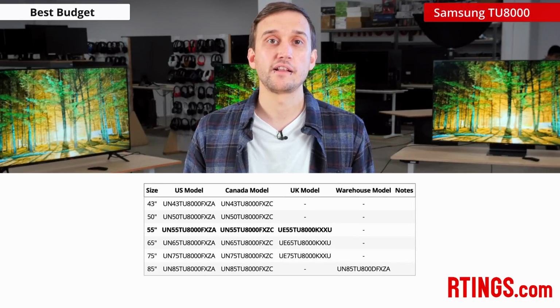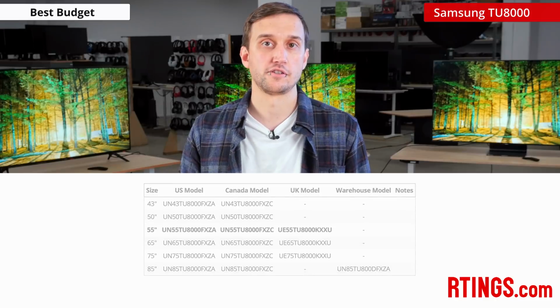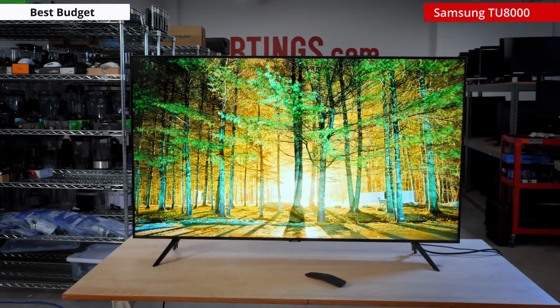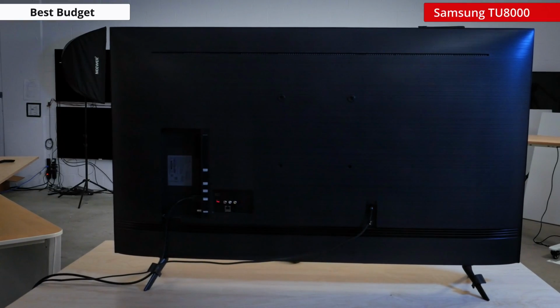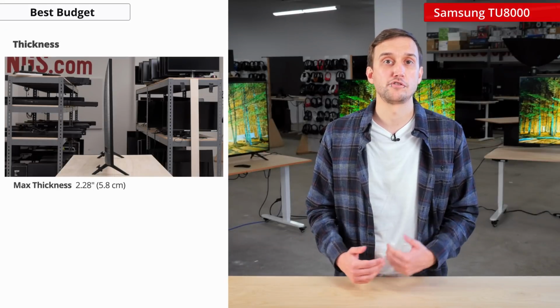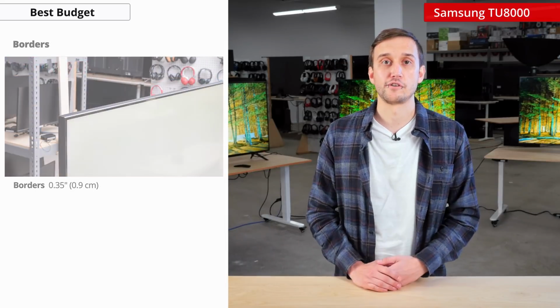That being said, it's available in a wider range of sizes, all the way from 43 inches up to 85 inches. It looks decently premium and well built considering its low price point, though it's made entirely out of plastic and doesn't look as high-end as Samsung's more expensive models that are made out of a mix of plastic and metal. The TV itself is quite thin and shouldn't stick out too much from the wall should you mount it, and it has very thin bezels all the way around the screen.